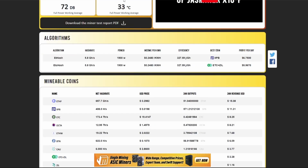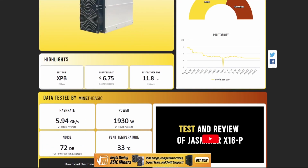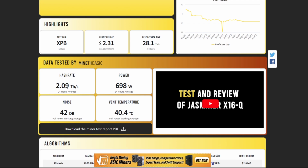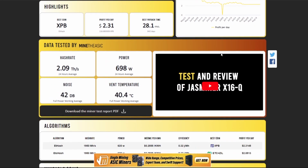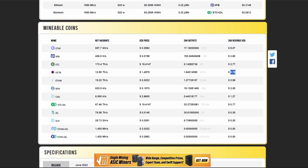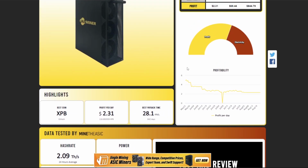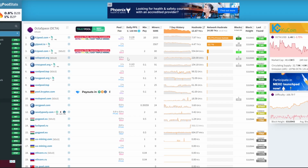And then again, you have the X16Q. So I personally would go for the P version because you get way more hash rate for the price that you're going to pay. You pay around an extra $500. And if we look here, average gigahash is 5.94. And then this one is 2.09. So you're getting more than double hash rate with only $500 extra on top. But when we're on the X16Q, you can see here the electricity is $1.50 and the revenue is $2.76. So kind of the same efficiency as the X16P. It's just you get way more hash rate, so you can make more profitability per day on the X16P. One thing I do want to note is, obviously, if you are going to mine on it, please share out the hash rate.